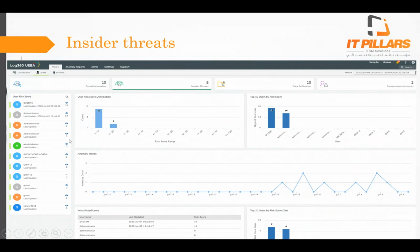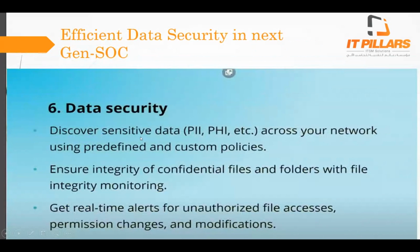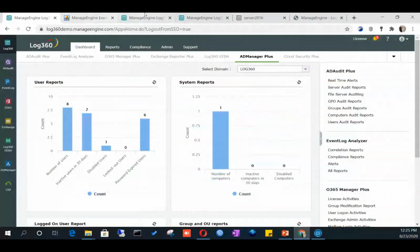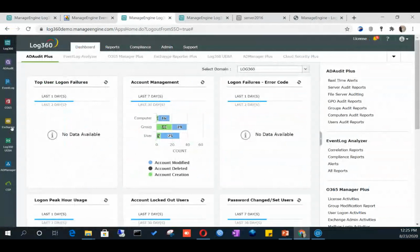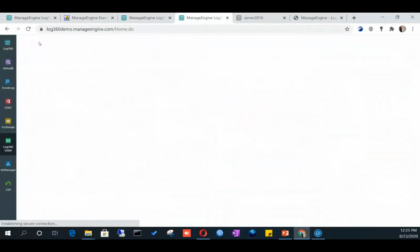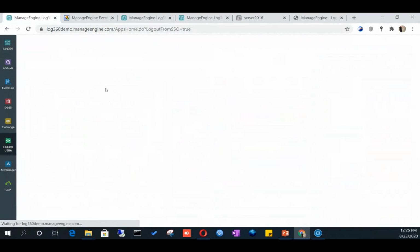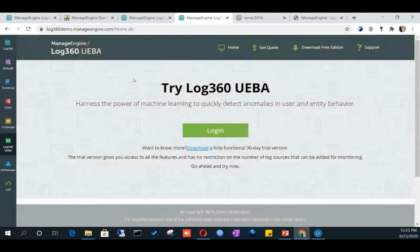So let's take a look at the next generation UBA, which uses machine learning. I'm sorry for this, the system takes a couple of minutes to boot.